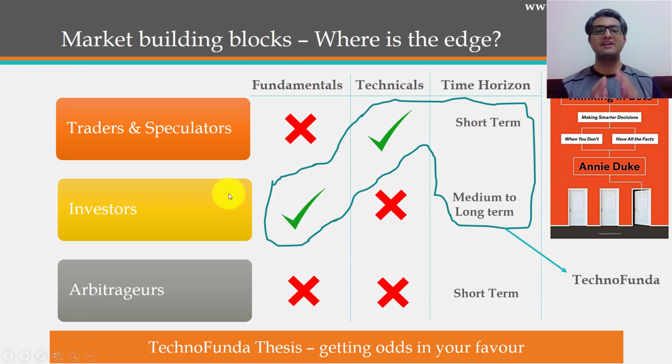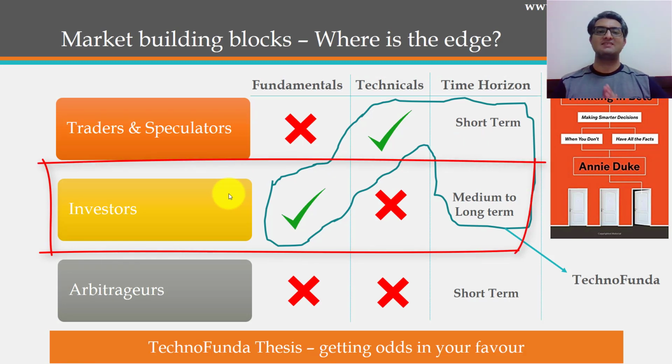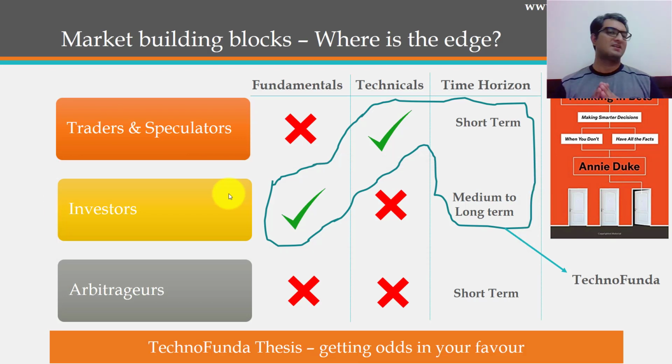Now another breed of market participants is investors. So they basically have an outlook in terms of medium to long term, and generally they use fundamental analysis as the process for investing decisions, and they generally don't use technicals. And the third breed of market participants are arbitragers, who generally take care of price arbitrage and don't care about either fundamentals or technicals.